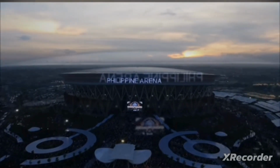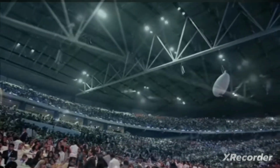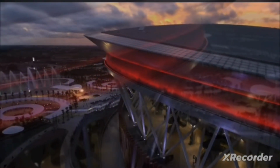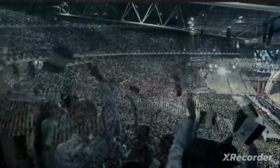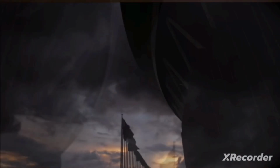The ultimate architectural work, created by combining technologies and innovations. The Philippine Arena is the result of hard work and tenacity, and proof of Hanwha E&C's capacity in building large structures.